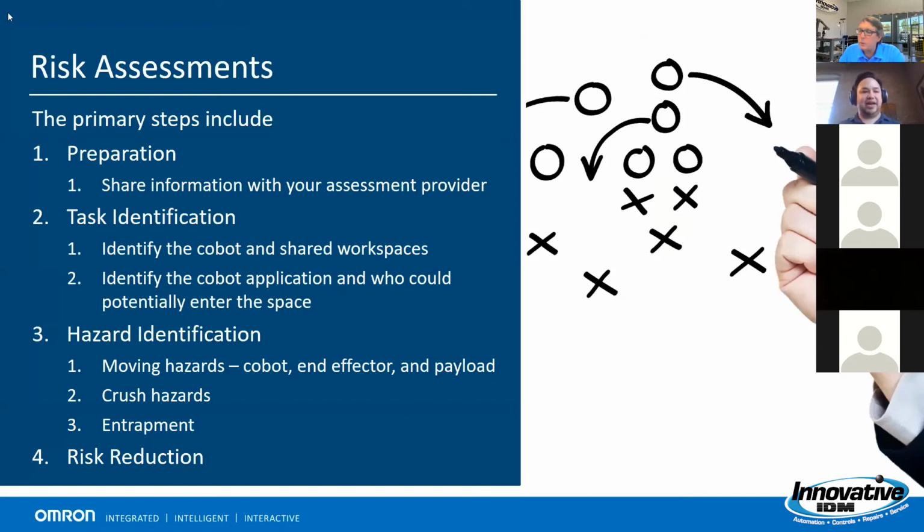During a risk assessment, they'll have to do actual measurements, not just measuring the workspace itself, but often measuring contact forces between a cobot and surfaces or even people. So making sure that you supply as much information about your facility and your application as possible can reduce the time. But if you're, let's say, doing one cobot application, that might take anywhere from a full day to a whole week. I don't like giving these answers, but it really depends.